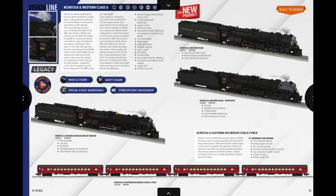Toward the bottom of the page, Lionel is also offering a 4-car set of 21-inch Norfolk Southern excursion passenger cars, and these are basically meant to go along with the 1218. I am surprised to see the price on these, though. $900 for a 4-car set. Whew, that's pretty far up there, but at least it's an offering for if you get the excursion version of the 1218 for some nice passenger cars to pull behind it.